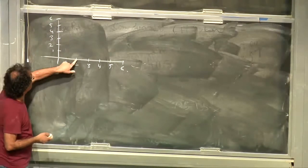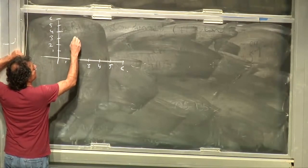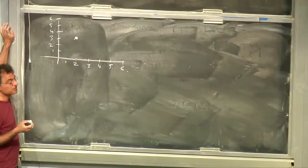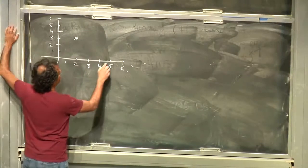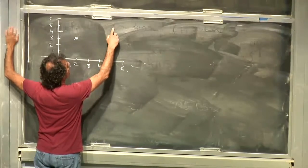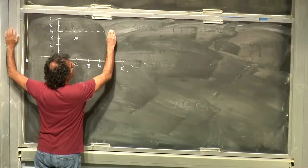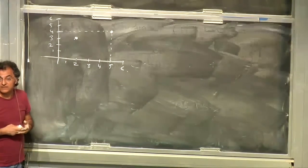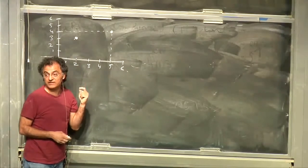Maybe the value at 2 should be 3, and the value at another point, maybe at 5, should be 4. So we want a line that goes through these. We're saying these are 2 points, so there should be exactly one line that goes through them. There's a unique line that goes through them.